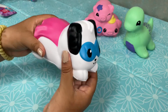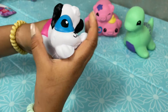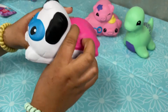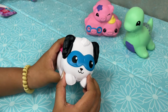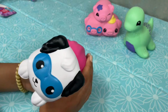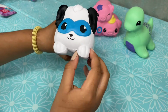Here we have Super Puppy! Super Puppy on the rescue! Super Squishy! Super Puppy! And it's a girl! It's a super doll girl! I love the ears. Let's see how it smells! I almost forgot they were scented! This one smells like... hard to describe, you guys. I think this smells like mint. Fresh mint. Like mint, but like a different kind of mint smell. I don't know how to say it. Ah! His little paws!